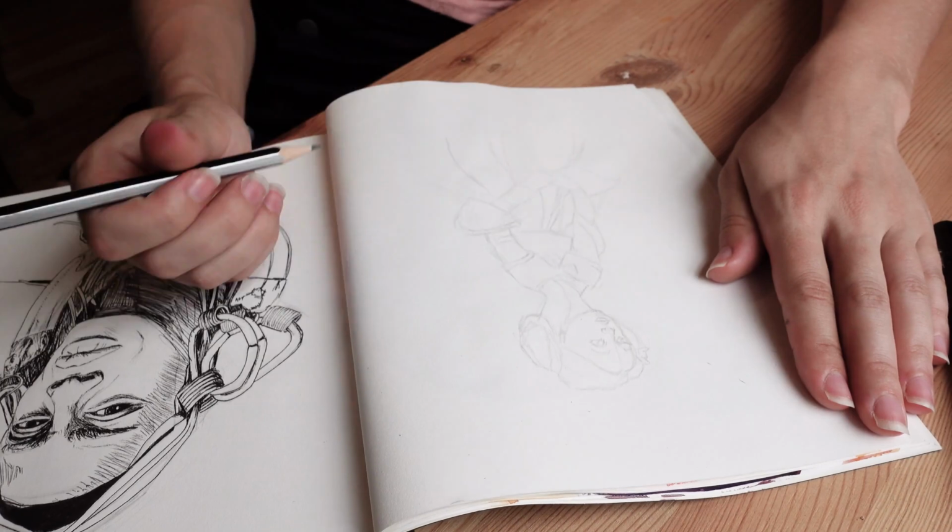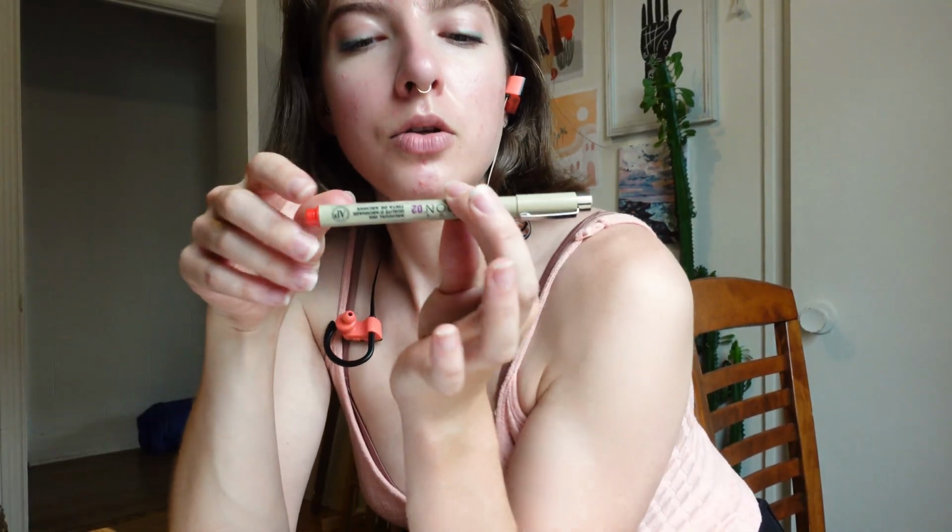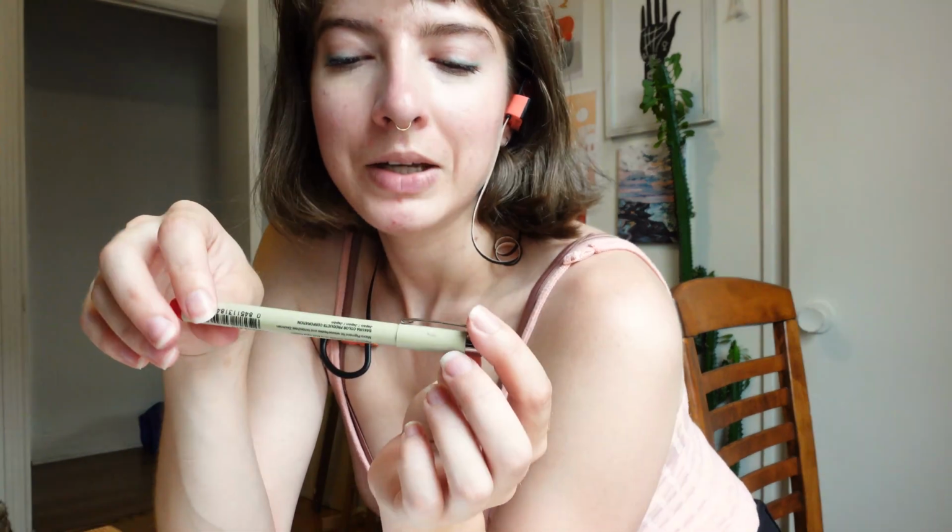I finished my pencil sketch and now I'm gonna try my new pen that I bought, the Pigma Micron 2 in red. So I'm gonna use that to go over my sketch and then I'll be able to erase the pencil layer and then we'll see what we'll do.